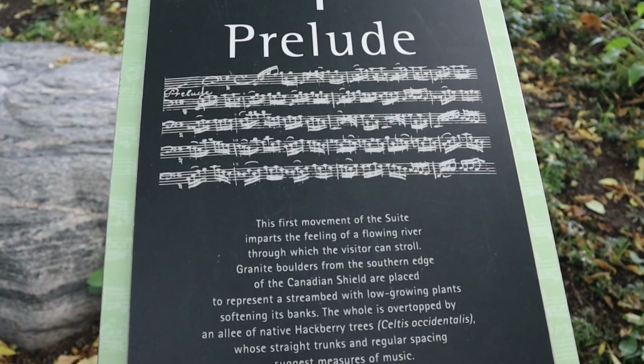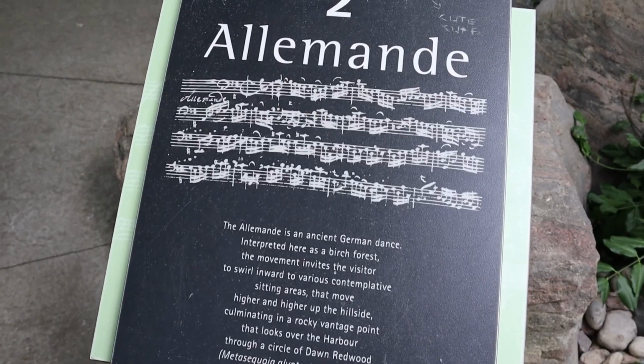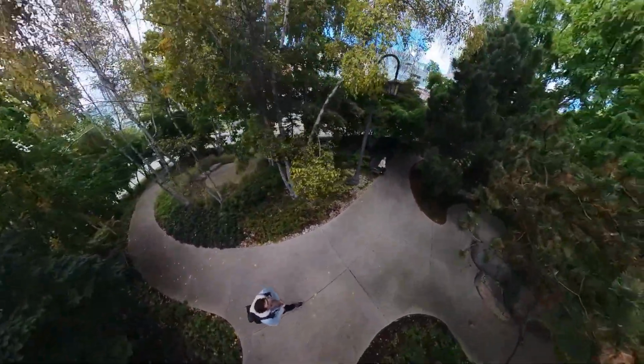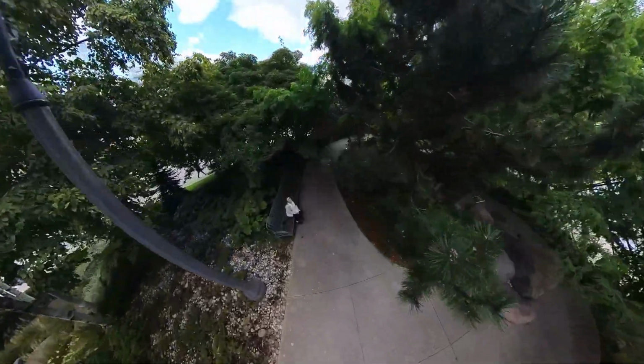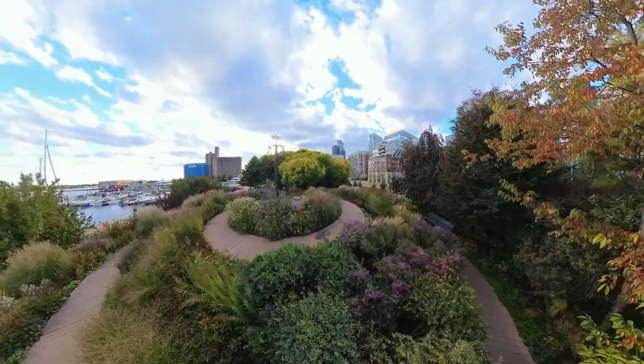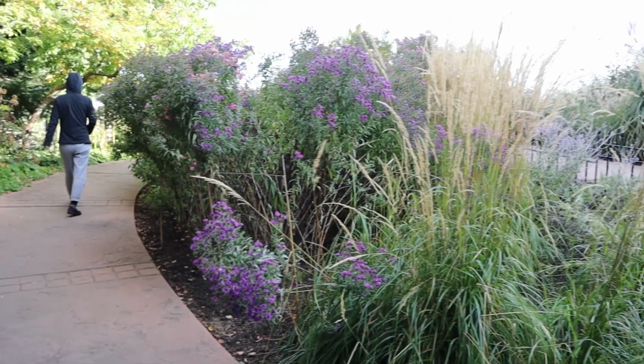It was helped designed by cellist Yo-Yo Ma, and I think in the summer they have some music playing throughout the garden, which would be really nice to see and see everything in full bloom. What's pretty neat is it goes around a circular path to that structure in the middle there.